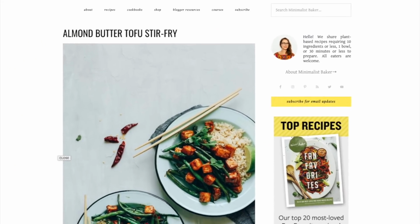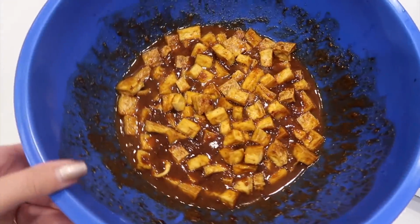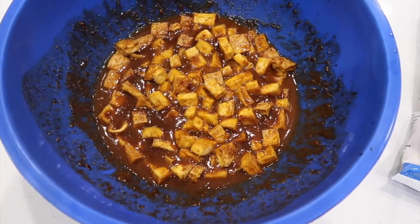It's Danny again. So I'm getting dinner ready. I am making this almond butter tofu recipe that is from the Minimalist Baker blog. I just really like her blog. She has really good recipes and I use them all the time, and I'll link it down below if you guys want to try it. But I made it for Austin a couple weeks ago and he loved it and has been asking me to make it again. So I have some baked tofu marinating in the sauce right now.